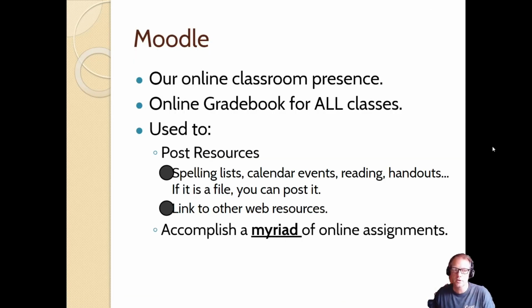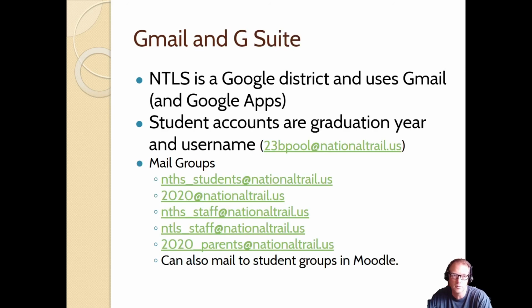Moodle, there's a whole course on Moodle. I'm not going to go into it too much. It is our online learning management system. It is the online gradebook for all classes. It is used to post resources and accomplish assignments. I'm not going to go any further into it than that, just so you know what Moodle is. There's a whole Moodle certification class that will teach you all the different things that you can do in Moodle. We are a G Suite district.